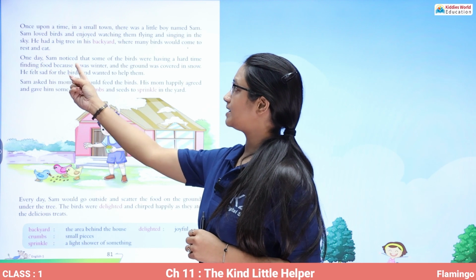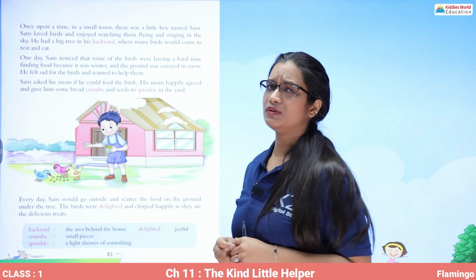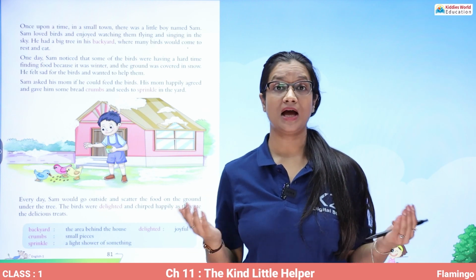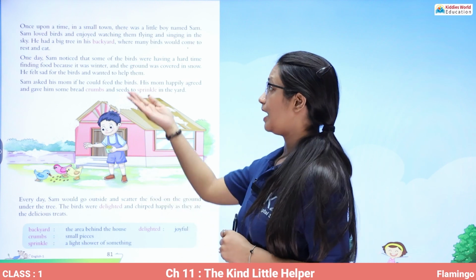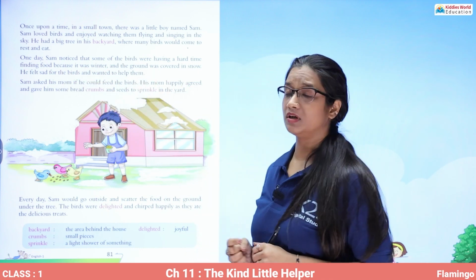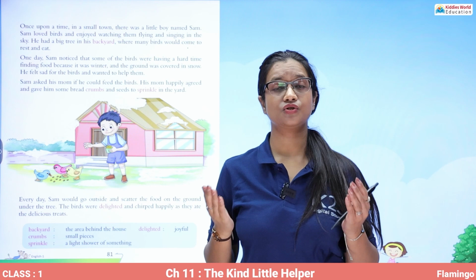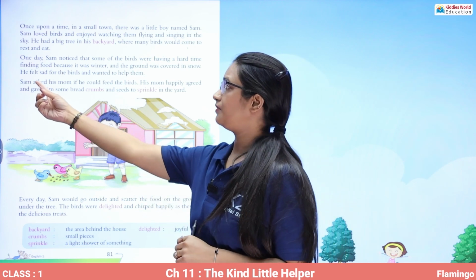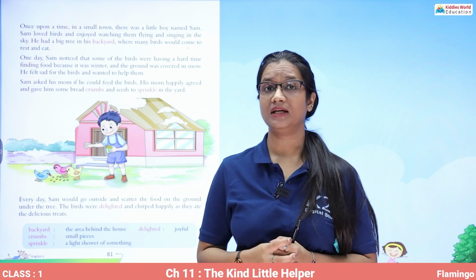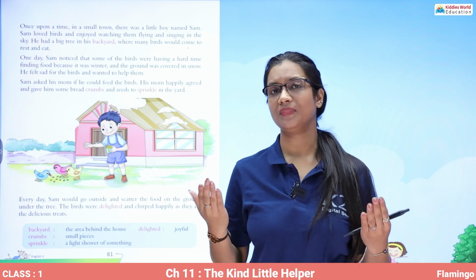And one day Sam noticed that some of the birds were having a hard time finding food. They were struggling because it was winter and the ground was covered in snow. There was snow all over the ground, so they were struggling to find food for themselves. He felt sad for the birds and wanted to help them, because he loved them so much.